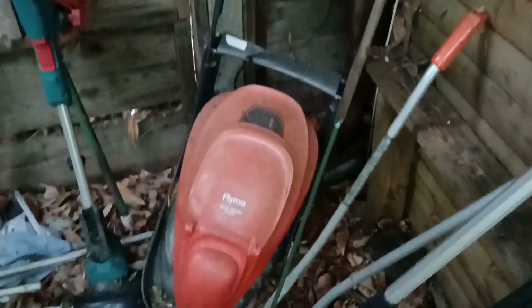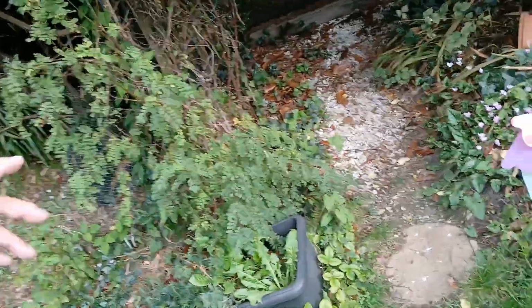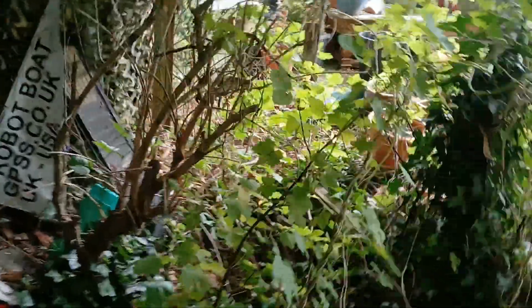Somebody's got to mow the lawns. Oh, look, there's a lawnmower. There's a strimmer. It uses mains power. Go around the other side, and there's an extension lead. I haven't cut that grass for months now. But if I did want to cut it, the whole job, including getting the tools out, mowing it, putting the grass on the compost heap, putting the tools away, would possibly take half an hour, but not much more.